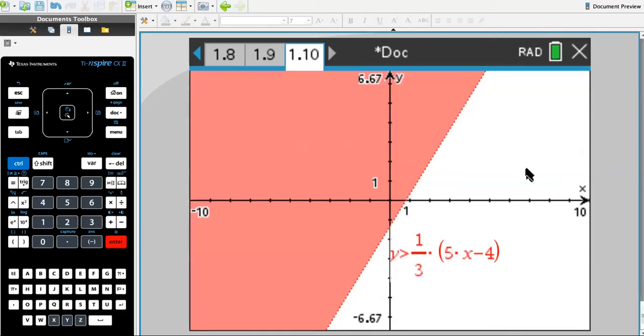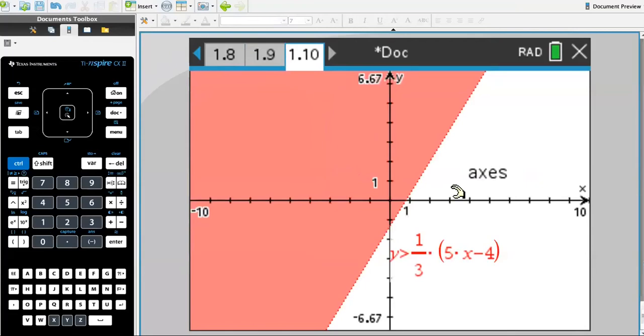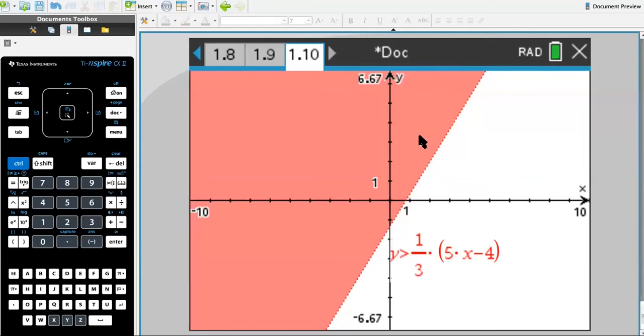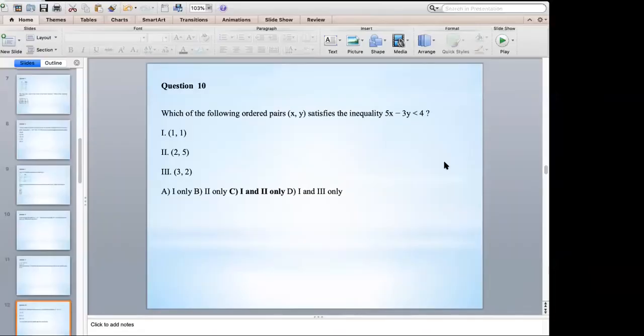Now, through that you can identify here what the points are, because the question is which of the ordered pairs satisfy this inequality. You can find this by seeing that (1, 1) is somewhere lying here, and (2, 5) of course will also come, and (3, 2) will surely be outside this. So by observing this, you can easily identify the correct option.